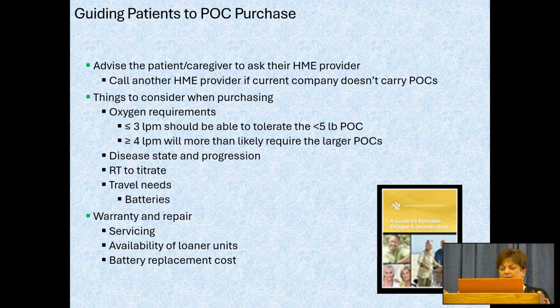So again, things to consider, we talked about your oxygen requirements. If you're less than or equal to 3, the little one's pretty good. If you're greater than 4, you're going to get into a heavier unit more than likely, even though the unit says settings go to 5 or 6. I can't state enough that I believe wholeheartedly the RTs need to titrate for these patients. They need to go out to the patient's home, titrate to daily activities of daily living to see how they do, because for some patients the endurance is the problem, for some patients it's upper body strength, and have them do these different things and see if it maintains their saturations the majority of the time.